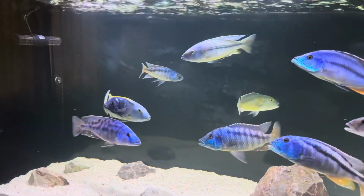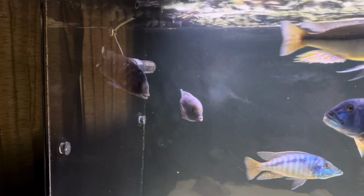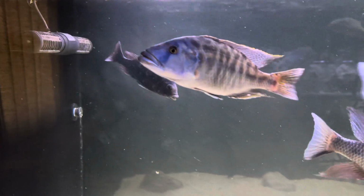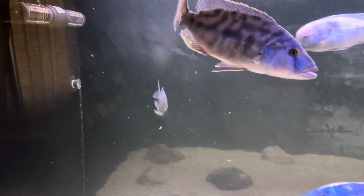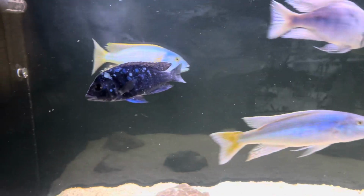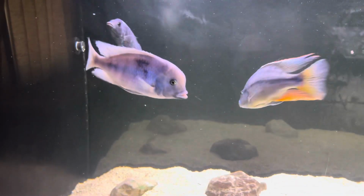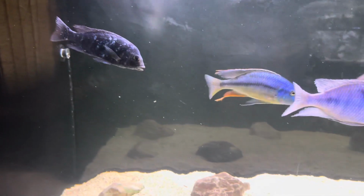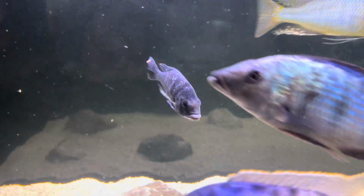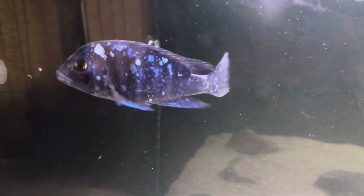I don't know what the deal's been lately, but this little 6 to 7 inch star sapphire, all of a sudden he's like a little miniature tank boss. Kind of runs people off in this area and somehow gets away with bullying these significantly larger predator haps. It's kind of funny. But what a cool looking fish. Look at all those chips he's finally developed.